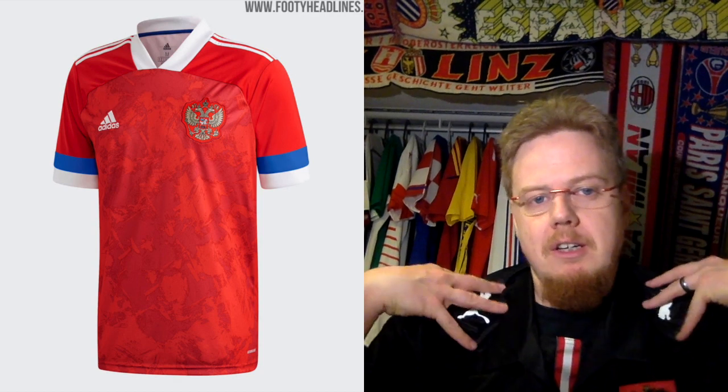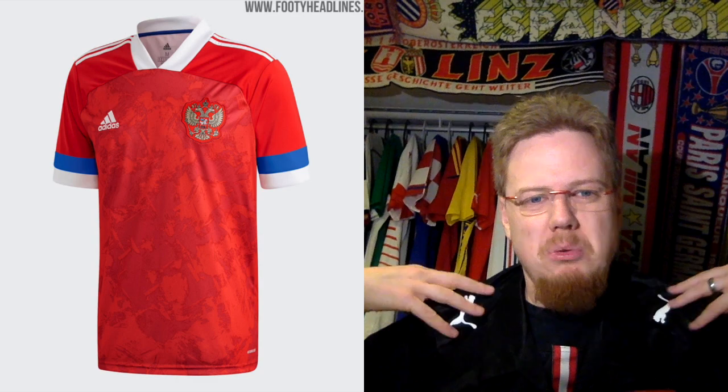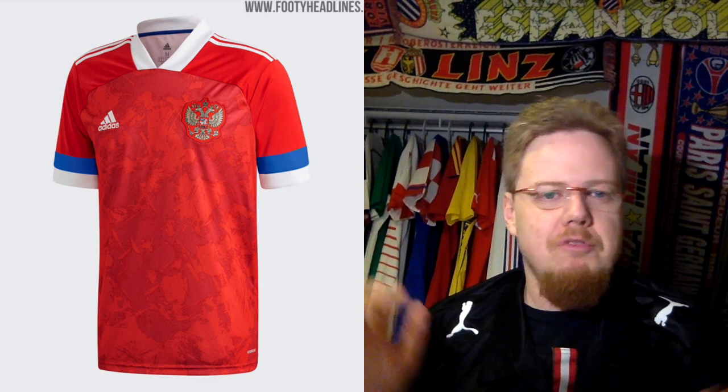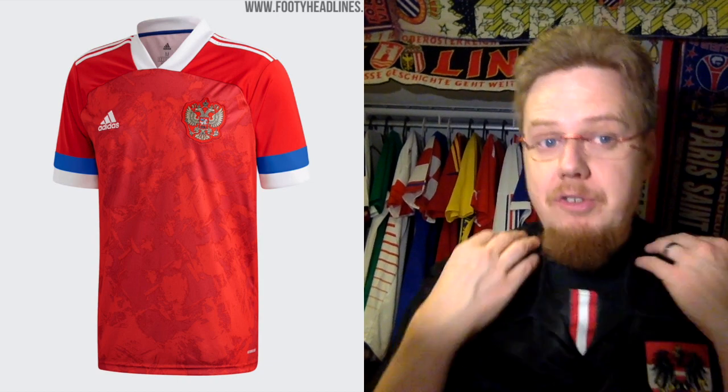The Russia jersey, I would count definitely among the good, although the jersey has all the pattern, the yoke has nothing. That's a little bit off-putting to me. But if I look at it in general, you have the red jersey, the white early 90s style collar, and I have to say the thick sleeve cuffs completing the Russian flag, that is a nice touch. So this one I would definitely put in the good category. If the pattern would be something of note, I would like it even more.